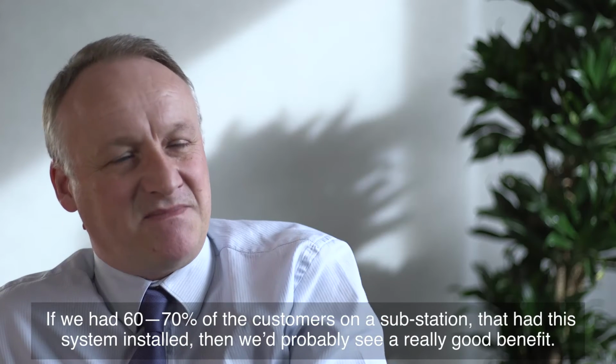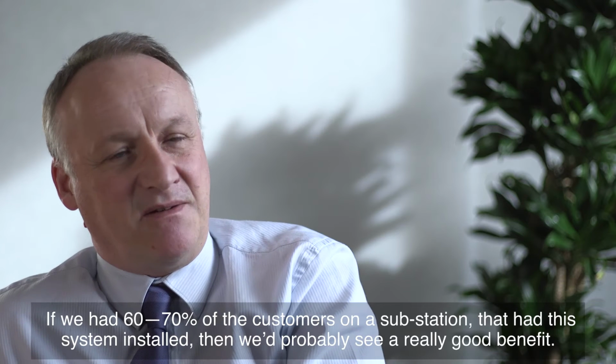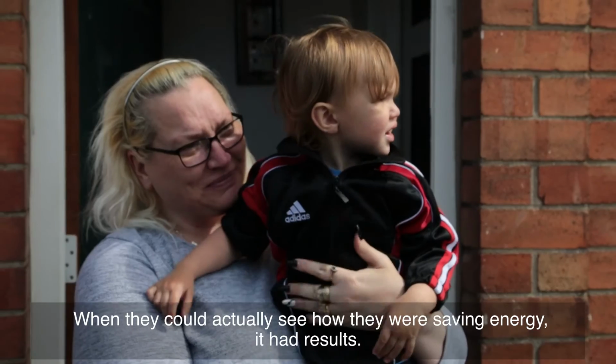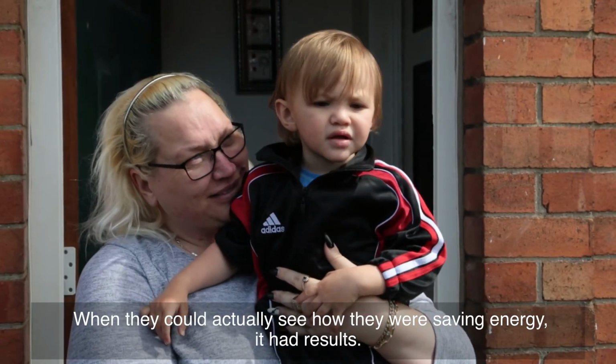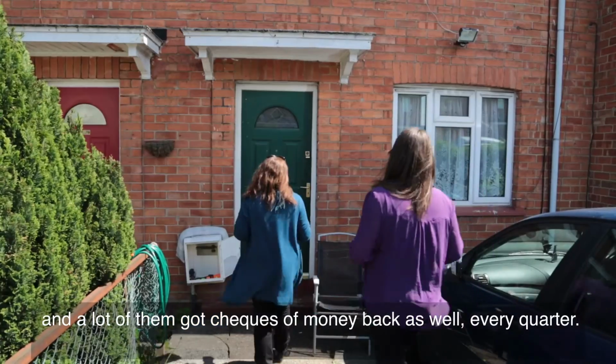If we had 60 to 70% of the customers on a substation that had this system installed, then we'd probably see a real good benefit. When they could actually see how they were saving energy, it had results, and a lot of them got cheques of money back as well every quarter.